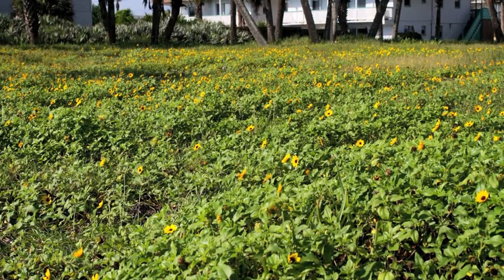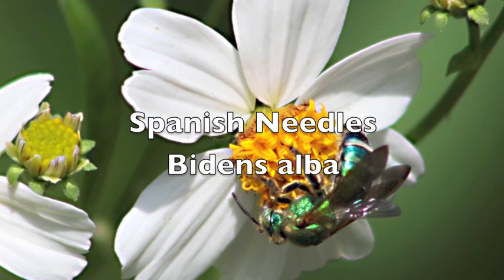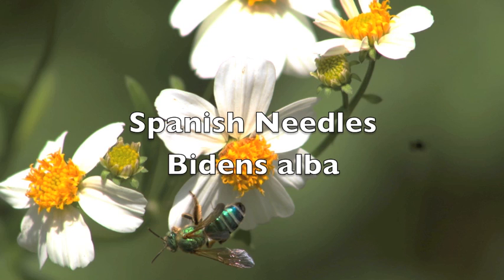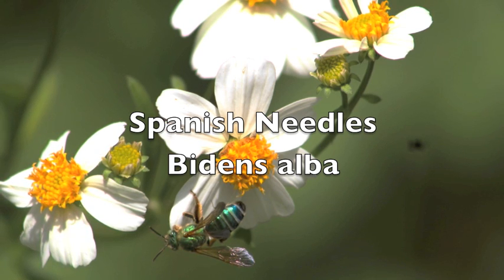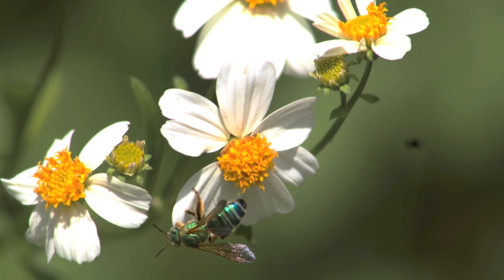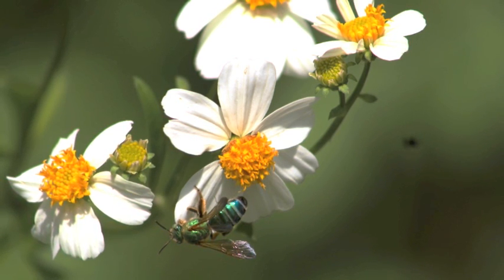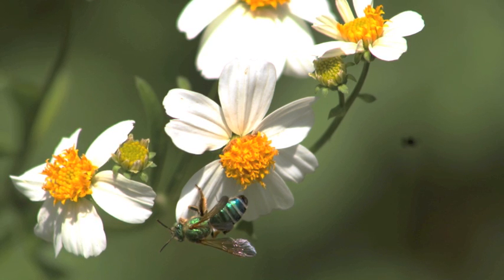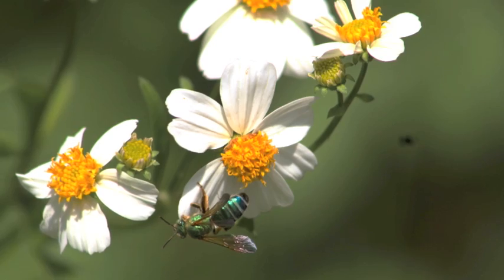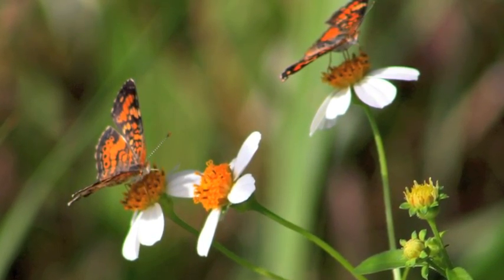Both dune sunflower and Bidens alba, Spanish needles, will either prolifically reseed or grow out from their roots if bitten back during the winter. Spanish needles is both drought tolerant and salt tolerant. I am always amazed at the quantity of honeybees that are attracted to Bidens alba or Spanish needles. Though some consider Bidens alba to be a weed, I would always consider her to be a prime candidate for a coastal green roof design.